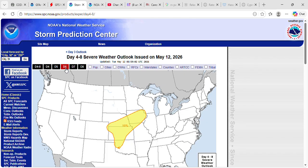And then day six, kind of the same area, expanding a little farther into Iowa, and just a little bit different shape. So same general area, just stretched out a little more to the north and northwest. So they're agreeing with my take on Saturday and Sunday. That's going to be our best chance of severe. And I'll start talking about that more tomorrow.